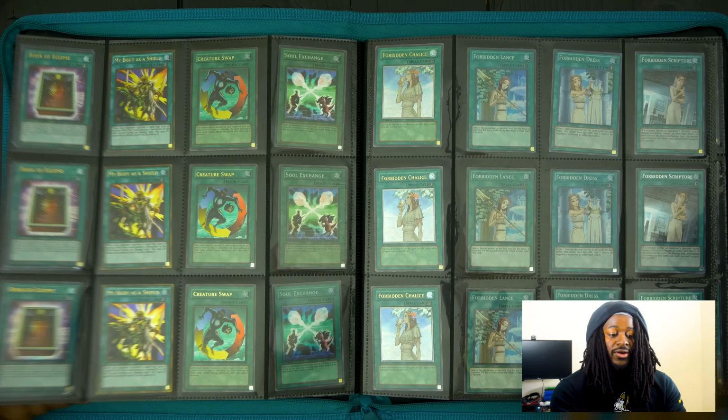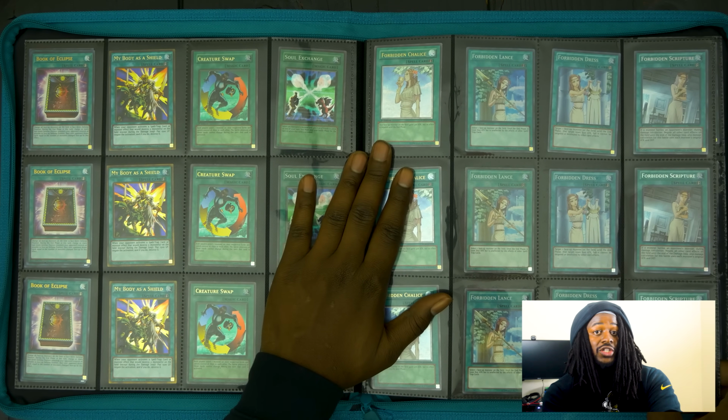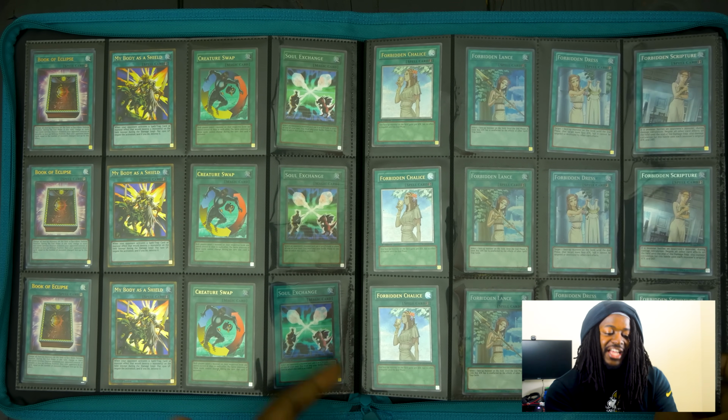Upstart Goblins are super rare. This is one of my favorite cards of all time. Forbidden Chalice, it just looks cool to me.